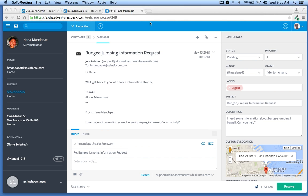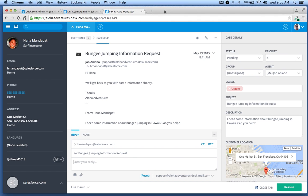So we're coming back in here to this demo org. Obviously, you're looking at the next-gen agent desktop for Desk.com. We are in our favorite demo company, a company called Aloha Adventures, which is a fake travel agency. And we can see here we have an email case from a customer where that customer is asking for information about bungee jumping in Hawaii. Standard customer service scenario. We see information about the customer, we see information about the interactions, and we see our standard case details fields on the right-hand side.